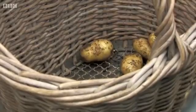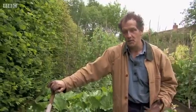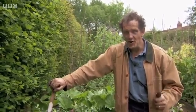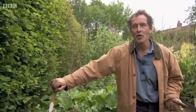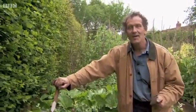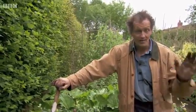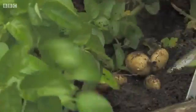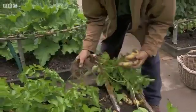People have often asked me how you know when to harvest potatoes. Well, there are a number of indicators. The first is that, in general, first earlies are not ready for about 80 days, second earlies 90 to 100 days, and main crop for 120 days. That's after planting. But that's a very general thing, and it depends what the soil is like and what the weather is like. The second thing is if they've flowered. After flowering, they will be ready.